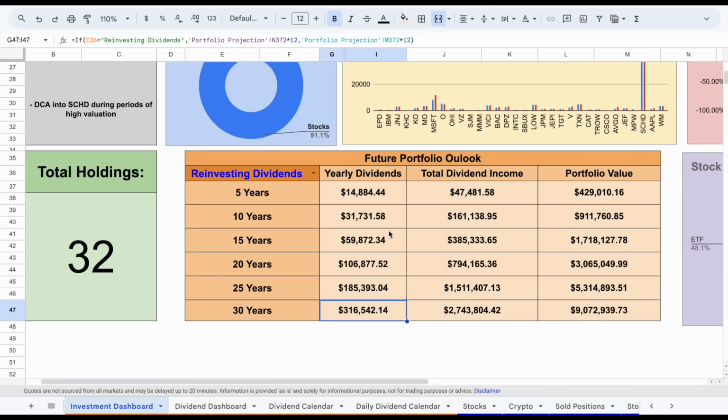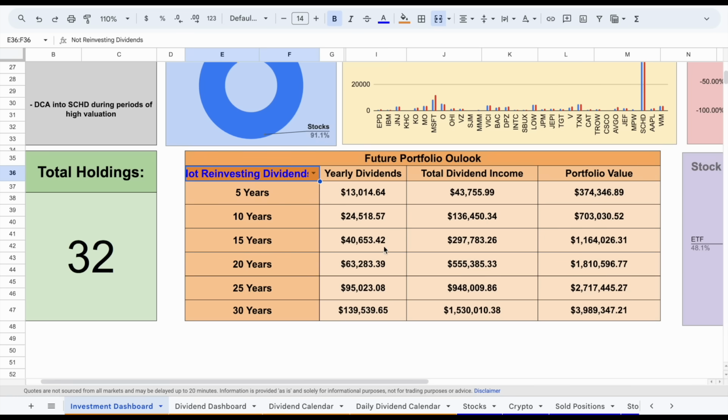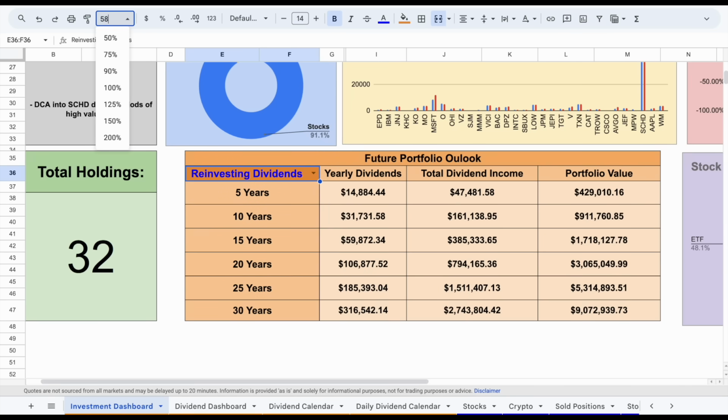Now, these values will change pretty dramatically if we say I don't reinvest dividends over this time period. We can see in 15 years, it'd be around $40,000 a year, which is $20,000 less than if we were reinvesting dividends. And in 30 years, if we don't reinvest dividends over this time period, I'd be receiving around $139,000 a year in dividend income, which is pretty amazing, but it's less than half of what it could be if I reinvested dividends. And that goes to show you the power of the dividend snowball and the importance of reinvesting your dividends over that time period.